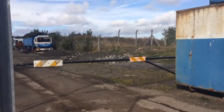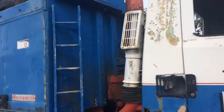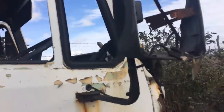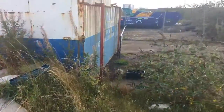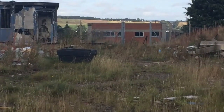Let's have a gate. Oh, some burnt out lorries coming up here, folks. Oh, there it is. Totally burnt out. Oh, here's nature taking over. It's weird, isn't it? Danger, keep out. Right, there we go then, another place I've never been to. And there's a big black cloud, weather update, big black cloud, and it's actually really cold now. So, onward we go.